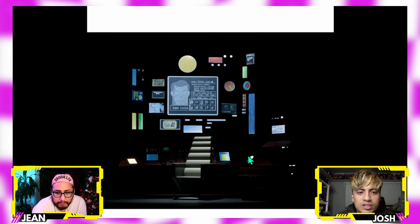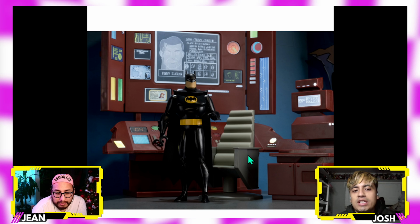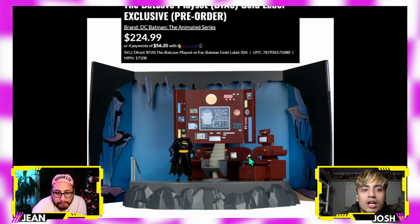You can kind of tell this is a cheaper plastic, which I don't mind. I feel like you should be using cheaper plastic on playsets to bring down the cost. And I do think, especially from McFarlane, from any other company I would have been like, that's kind of just okay, but from McFarlane, I do think this is a bit overpriced.